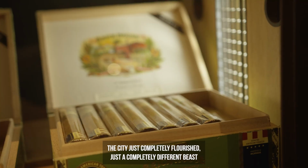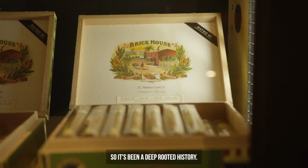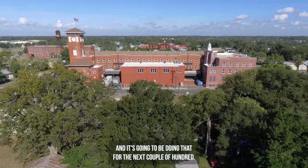It was a completely different beast once people started catching wind of how easy it was to get Cuban tobacco here. So it's been a deep-rooted history. It's fueled the Ybor economy, the Tampa economy, for many, many, many years and decades, and it's going to be doing that for the next couple hundred.